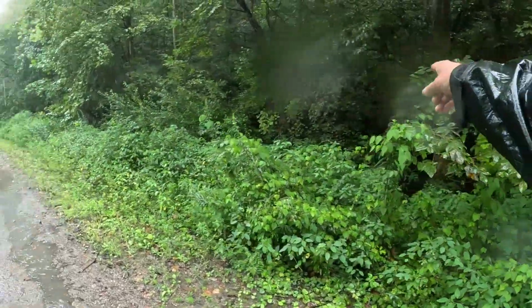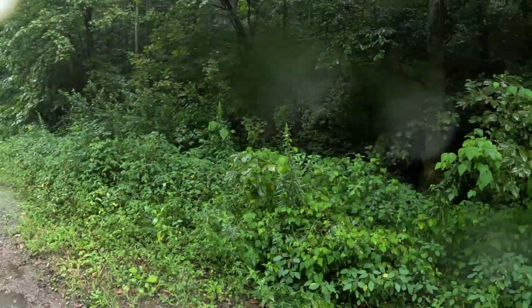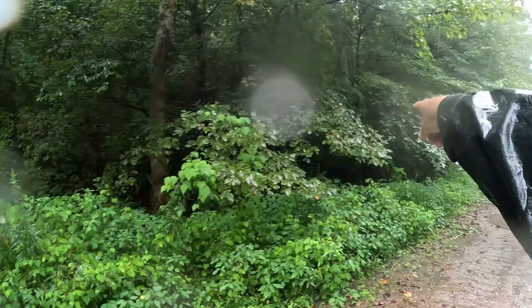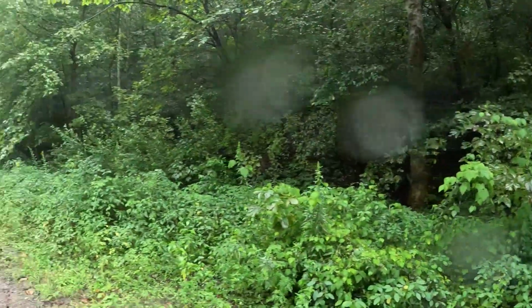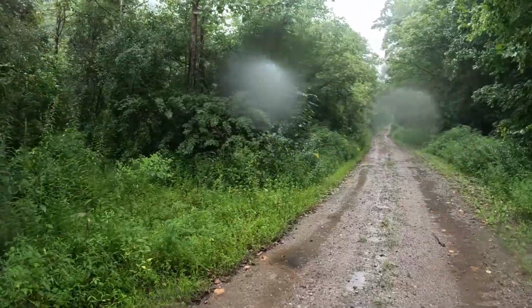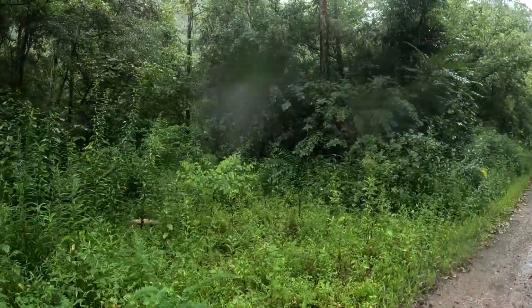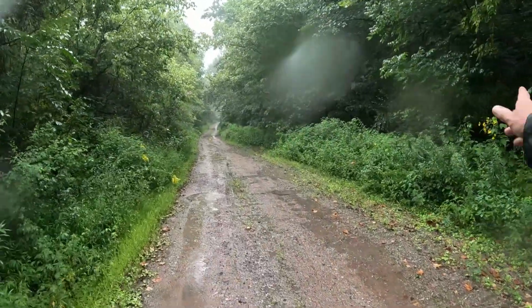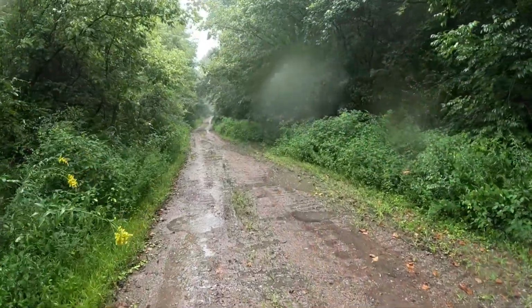I can see what looks like part of maybe a rail line or something. It looks like railroad grade right there, about 10 feet wide. Yep, going on up too.